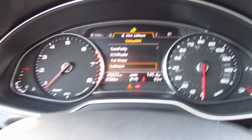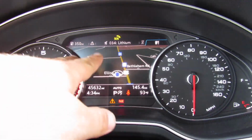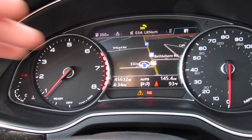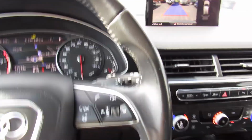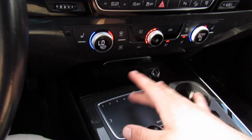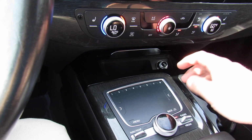Very nice. And then Bluetooth phone, as well as right here, you can see it is in dark mode at the moment since I have the lights on, but it will show your map, navigation, and things like that in the display as well. In the middle, typical Audi MMI system. You have all of your controls down here. This one also does have the newer touchpad, all of your preset stations up top, and then menu and back.